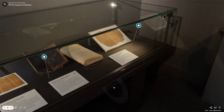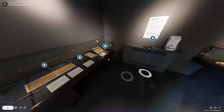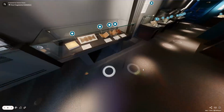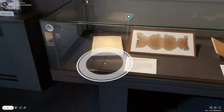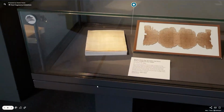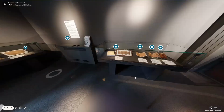And you see two models here in these cases, this one and a second one, which demonstrates a more sophisticated bookmaking format, both of which have been made by our conservation department based on evidence from fragments like these in the cases here and others from our collection.